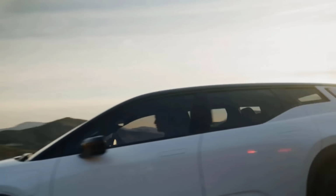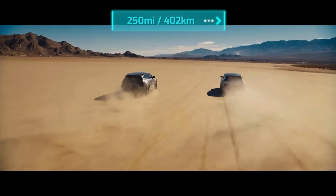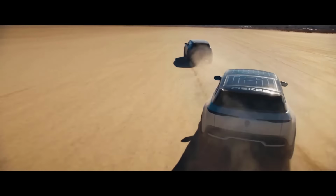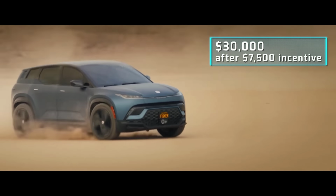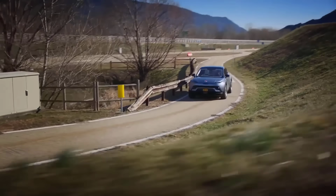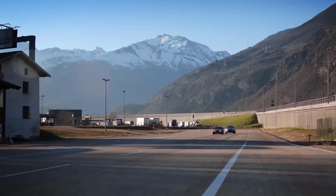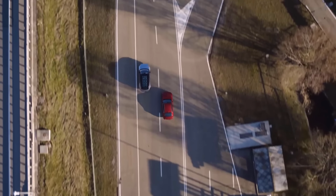The entry-level front-wheel drive modification offers at least 250 miles of range and a 0-60 acceleration time of 6.9 seconds. What more would you like to have for your $30,000? Just need to be patient, waiting till 2023 when the base trim of the Ocean becomes available. But if you're in a rush, our next model could be your best choice.